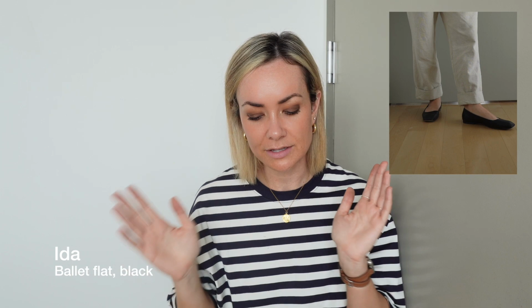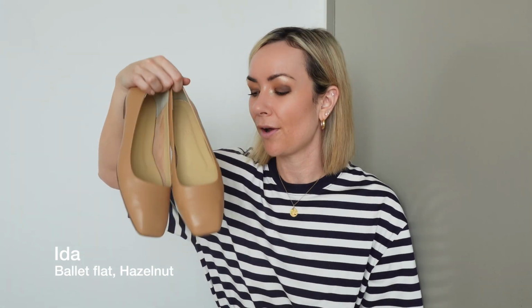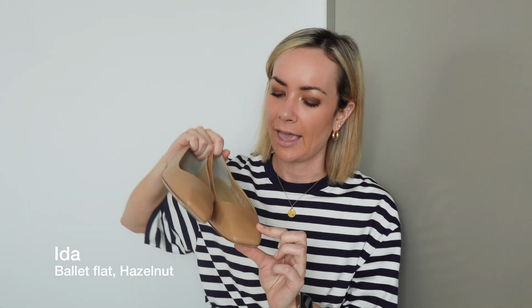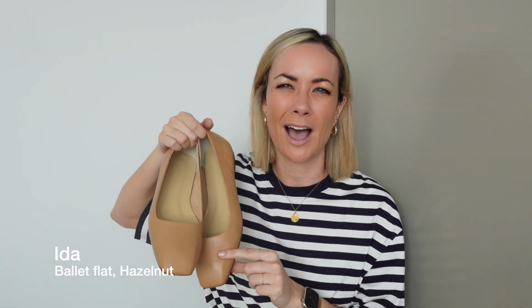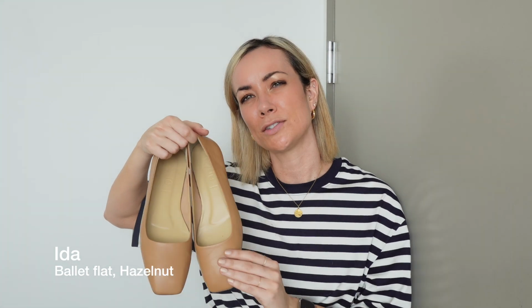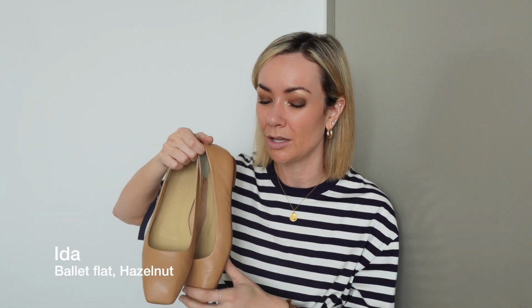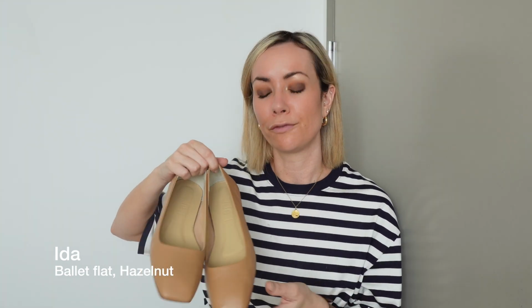And because I loved the black pair so much, I ended up buying a second pair for spring and summer, and I have been wearing these nonstop. I really enjoy this color. I believe it's hazelnut. And also the shoe is called the Aeyde, I believe, but I'll leave all of them linked down below so that you can look at them yourselves. This particular ballet flat, I believe, also comes in, I think, 4 or 5 colors, like a cream color, just a lot of really beautiful neutrals.